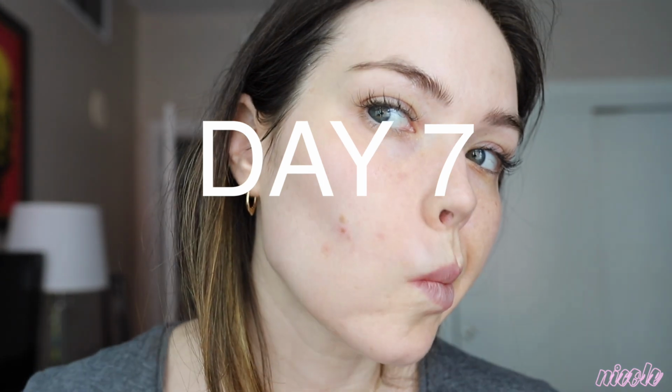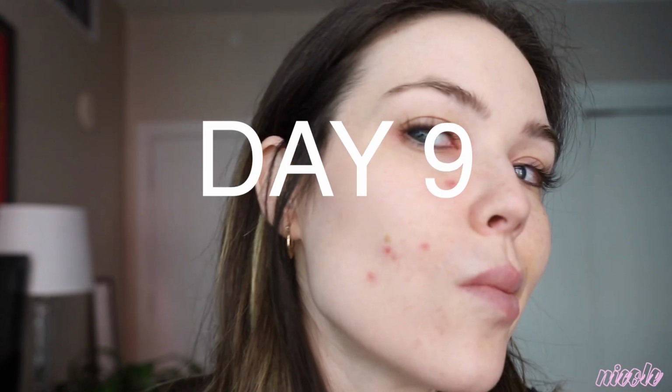By day 7, I feel like everything was looking pretty good. This right side of my face has been a weird roller coaster where the spots are completely flat and then all of a sudden they'll fill with pus again, and I can put the pimple patches on and a ton of fluid will come out. Which brings us to day 9.